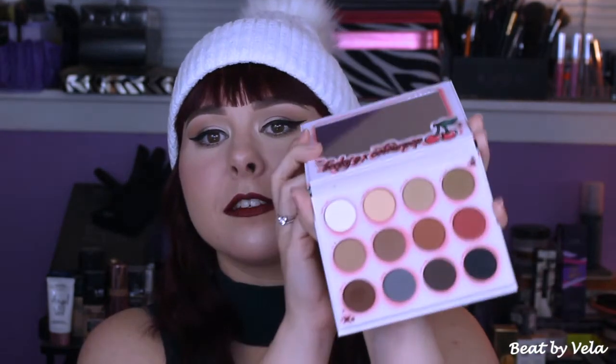And let's cut right to the chase. These shades are beautiful. I live for shades like this, neutrals, warms, there's a little bit of warm tones in here. I'm terrible at describing shades, so please don't come for me. But these shades in general are gorgeous. You can wear these for the holidays, you can wear them for everyday makeup, whatever you want to wear it for. This palette has got you covered.